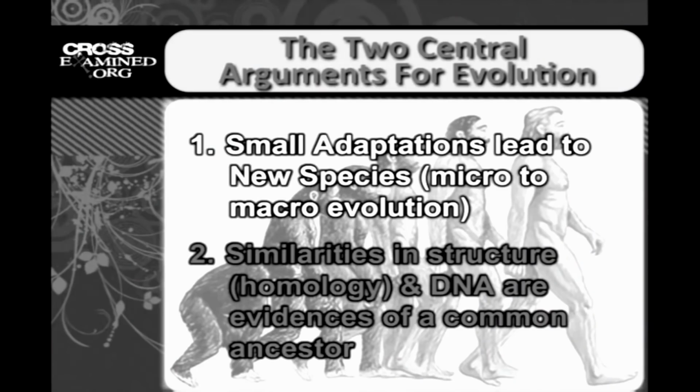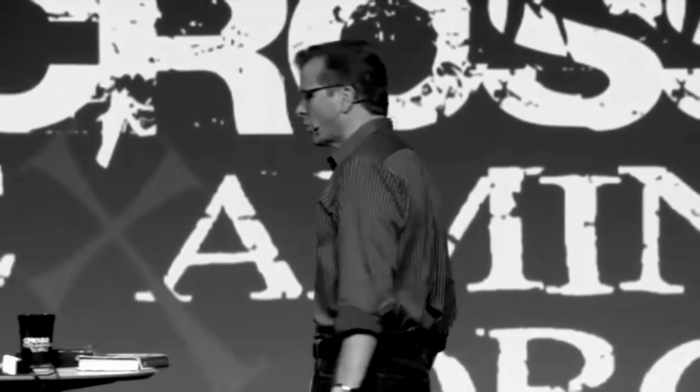And DNA, that these are common evidences of a common ancestor. I should say these are evidences of a common ancestor. And we'll start with DNA first, and we'll go to our friend Richard Dawkins, author of The God Delusion, the most popular atheist in the world today.